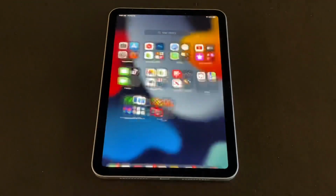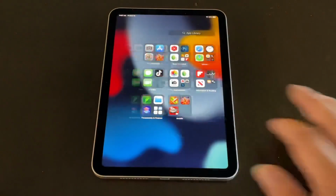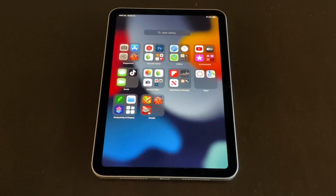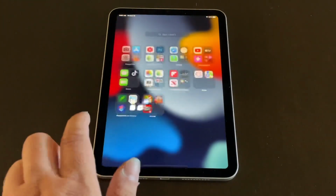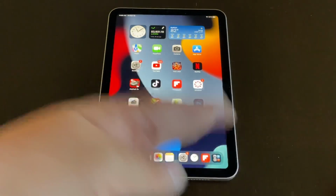I'm also really happy that they brought over the app library from the iPhone. It's allowed me to condense my iPad home screen down to one single screen, and then swiping over brings up all of the rest of my apps. So any app that I'm not frequently accessing or anything that I just want to have access to on my device, but I don't want cluttering up my home screen, it's able to live on a separate page.